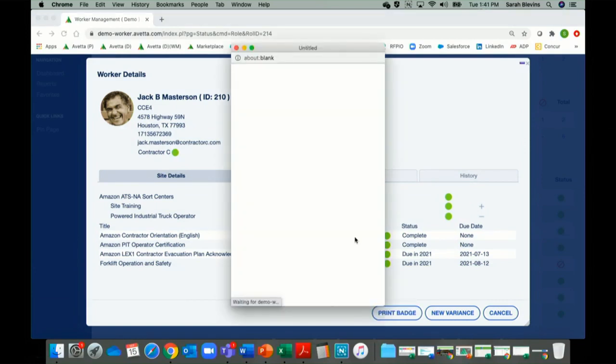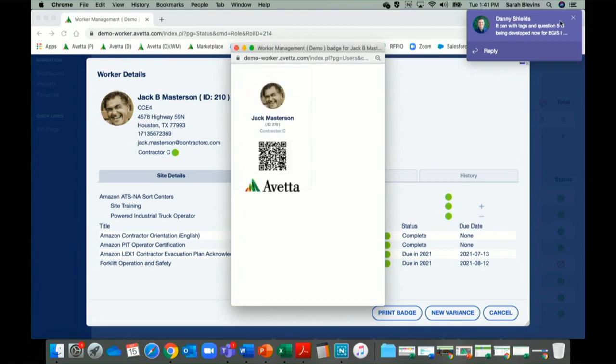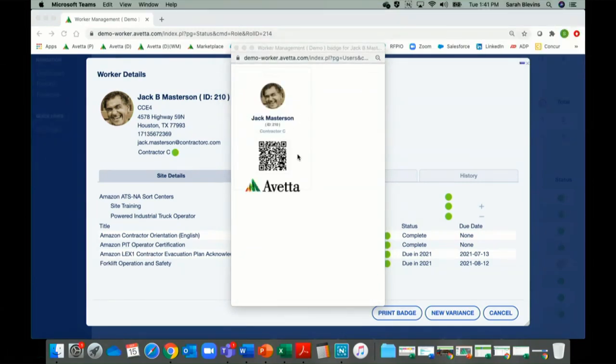As mentioned, you do have badging capabilities, so this is great for you all to be able to bring with you. You can either screenshot it or you can even print it out and bring it with you on site.